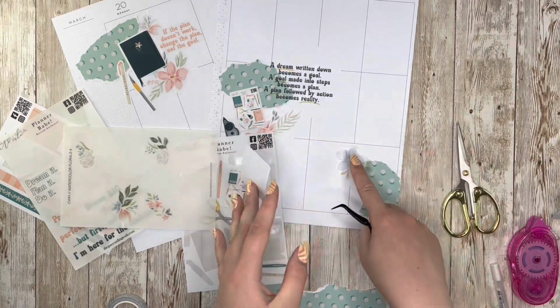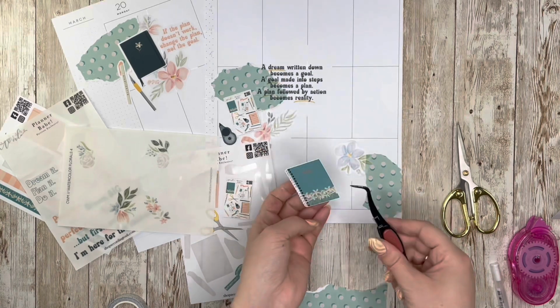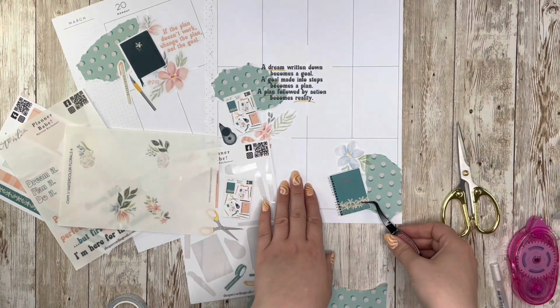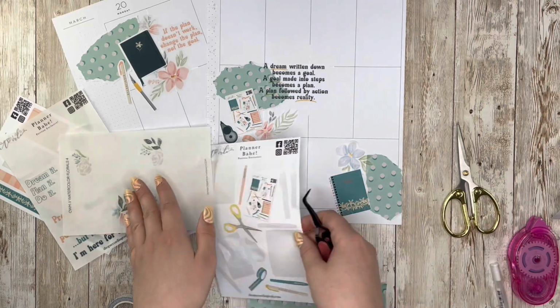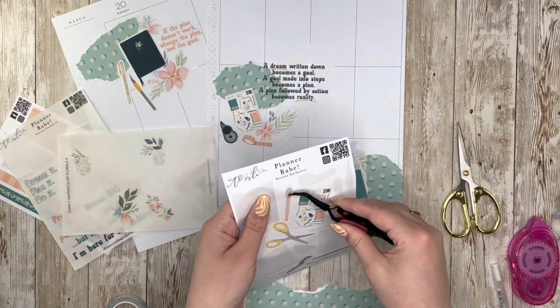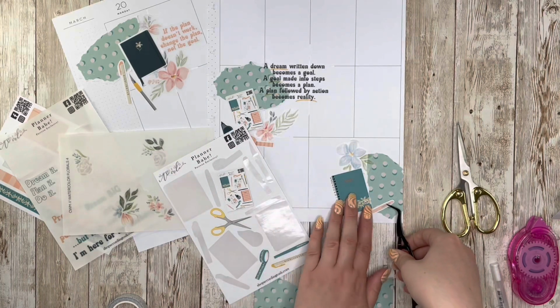Okay, Flower from Create with Mandy is going to go right here. Another cute little 2023 planner. That's what Allie needs to do next. Allie needs to make her own planner so that we could all just use her beautiful designs as a permanent planner.